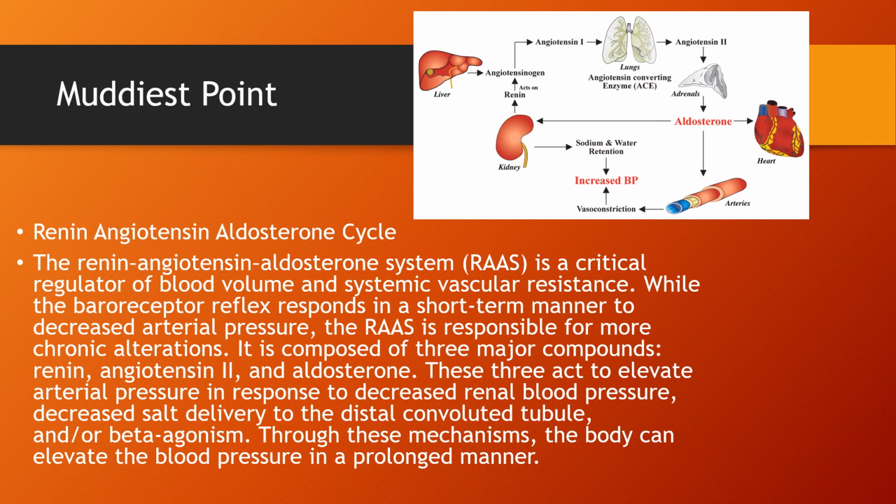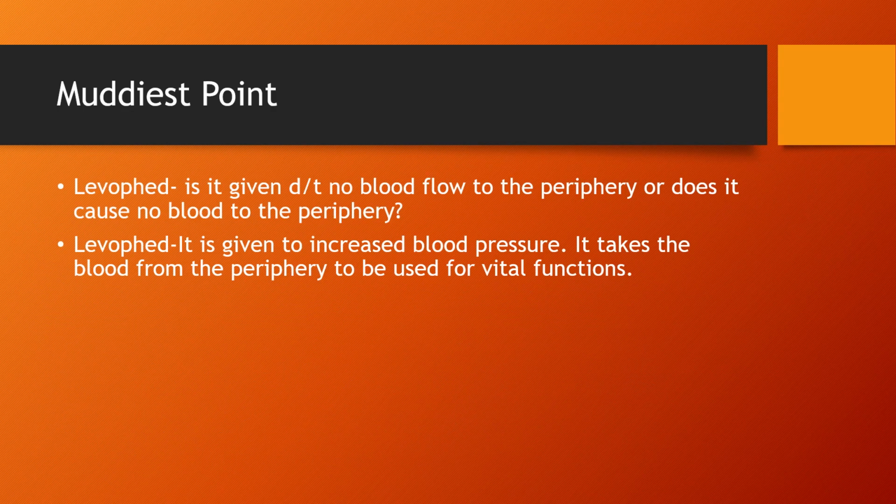So they act to elevate arterial pressure in response to decreased renal blood pressure. So they can decrease salt delivery into the distal convoluted tubule and or beta agonism. Through these mechanisms, the body can elevate the blood pressure for a prolonged manner. So that is what that is.